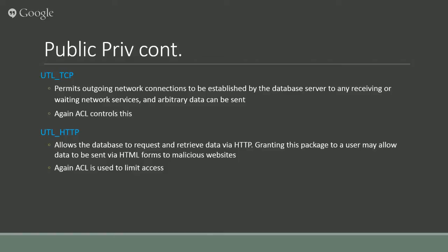We have the UTL_TCP, and this permits outgoing network connections to be established by the database server to any receiving or waiting network services, and arbitrary data can be sent between these channels. Again, the ACL controls this. The ACL controls all of these. So if you would like to implement these packages in a safe manner, your ACL has to be properly configured.